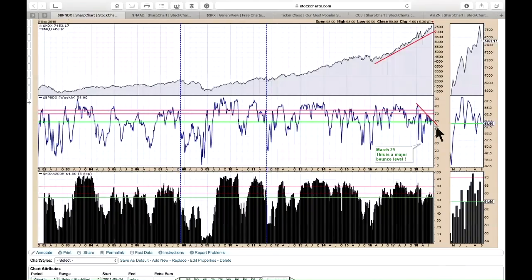This is the NASDAQ 100. And again, these are the really big stocks. 59% of them are on a buy signal. So that's hardly as robust as the 80% we had back in January. And we're down to 64%, which is still very bullish. Two-thirds of the market are above their 200-day moving average.